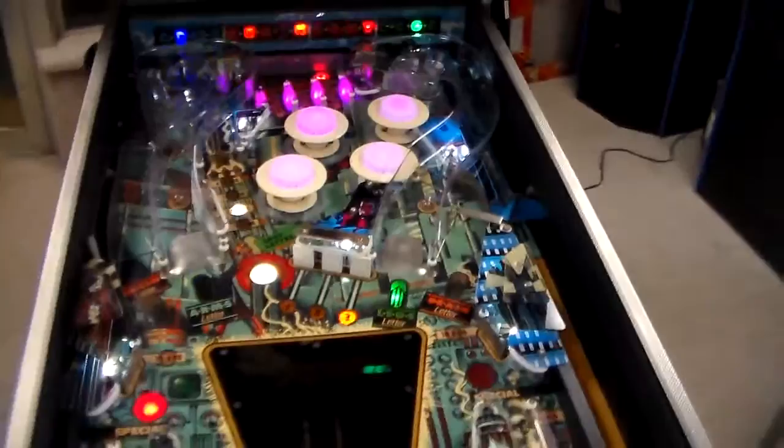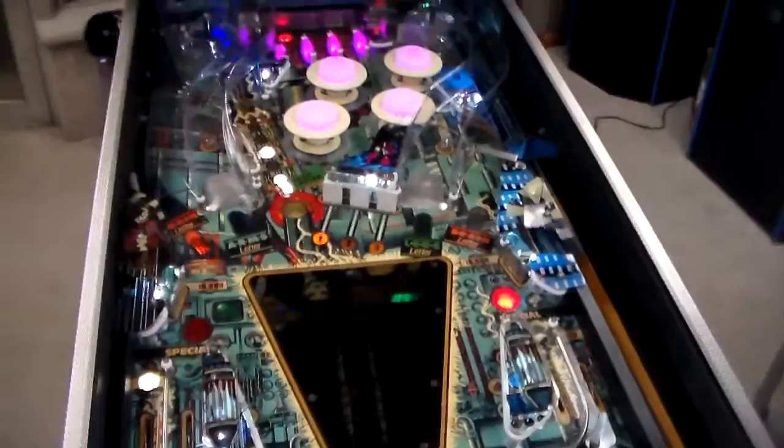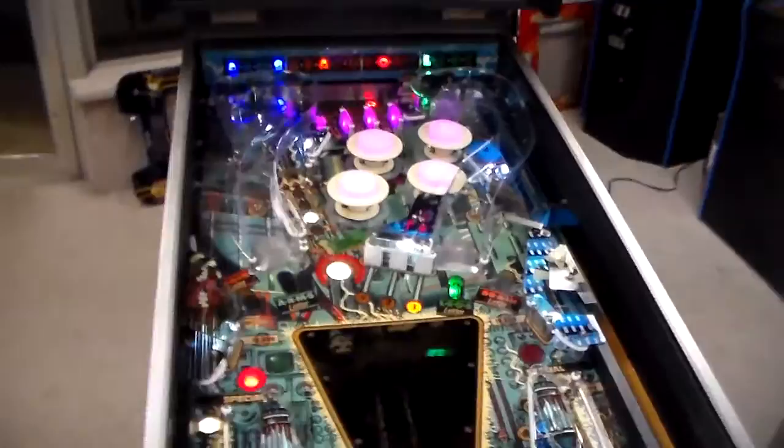And another thing about this game, this originally, of course, had incandescent bulbs in it. We typically don't put LEDs in games just because we really like the retro thing. We like how they originally looked. But this game is so quirky, we just couldn't resist. So we bought LEDs and put them in. And it just gives it a really cool look. Oop, there we are back on that.